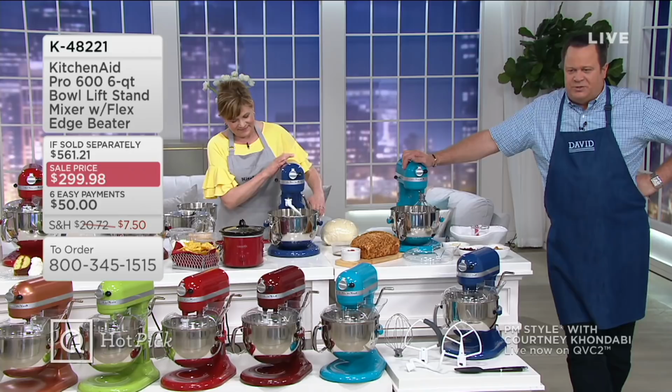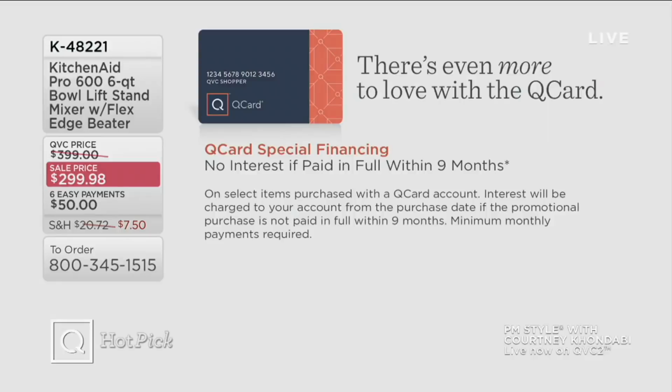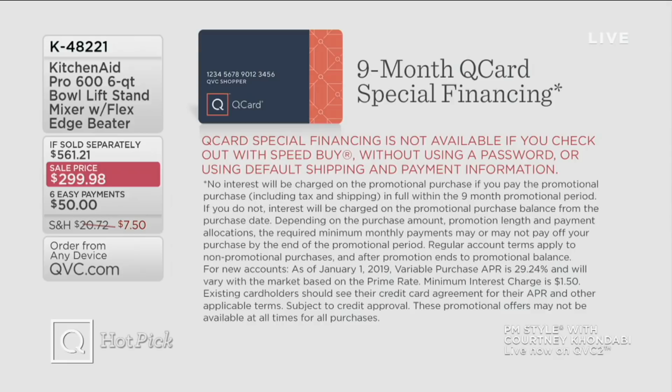Do 2 things for me. Make each of your monthly minimum payments on time. Pay off the entire amount within 9 months, and you're charged 0 interest. You know what they call that? Same as cash. $299 for the top-of-the-line mixer from KitchenAid.